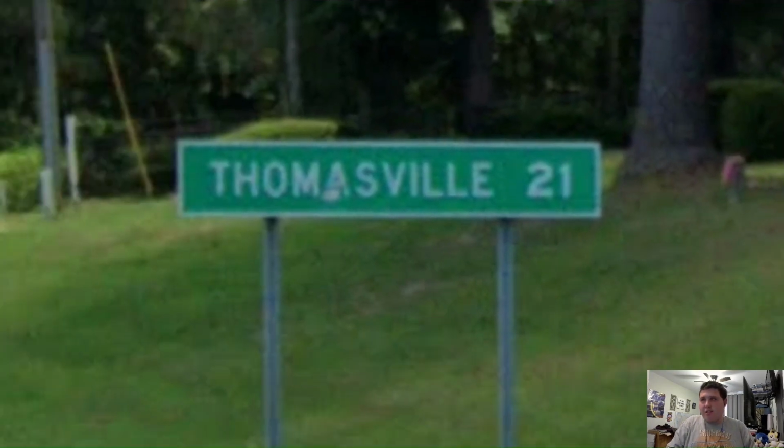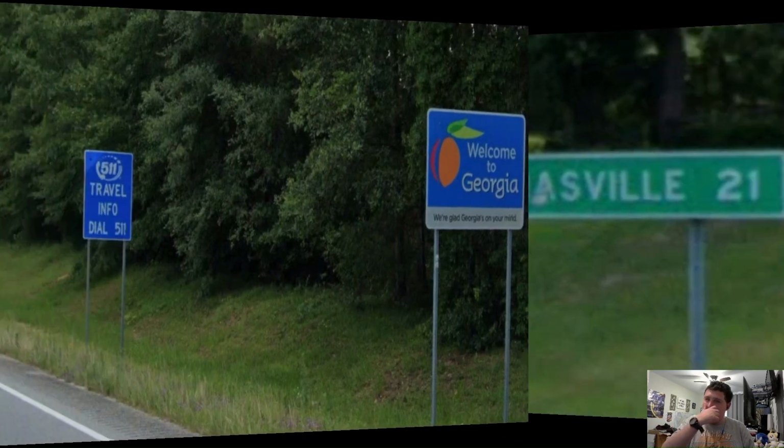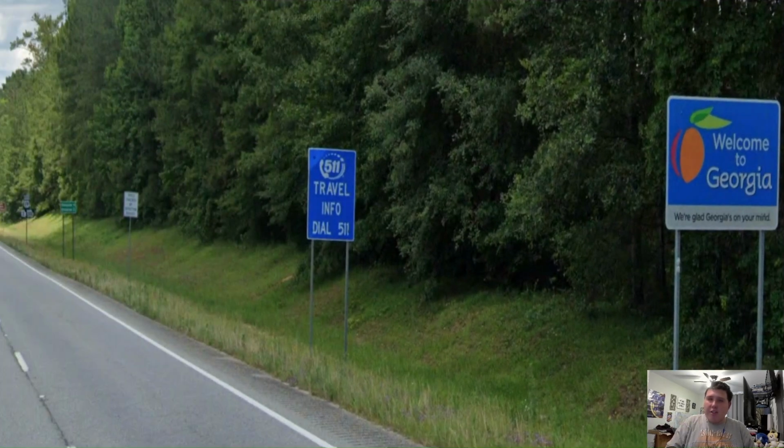And then, since there's really nothing much left in Florida, we just get a one-liner with just Thomasville from 21 miles away. And Thomasville is actually in Georgia. And yay, we're now entering into Georgia for the 90 billionth time this season. Woohoo!